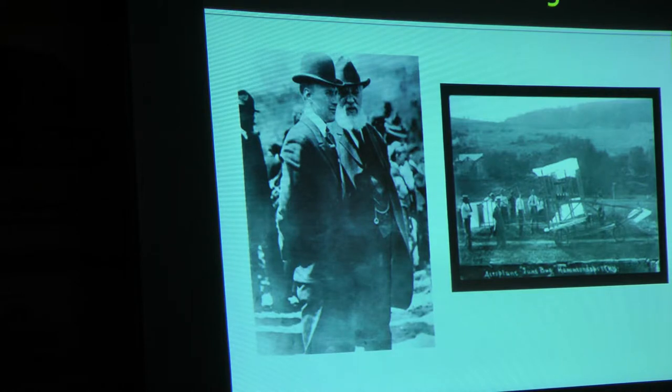And Tom Selfridge is right in the middle of it. Selfridge is now by far the most experienced man in America in flying, because he has been in a kite, he developed an airplane, he flew an airplane, he has been in the air for upwards of 3 minutes. He is by far the number one man.